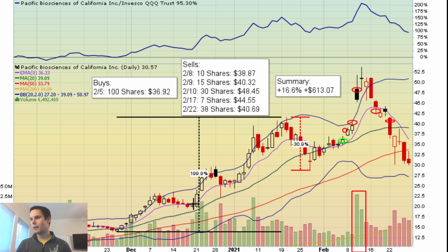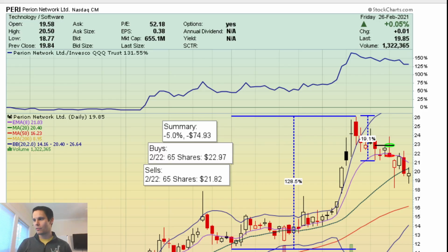So, played this one pretty well. And then after I sold at 40, it went all the way down to $30. So that was another 25% down from the price that I got out at. So good defensive trading. Got a couple more for you.